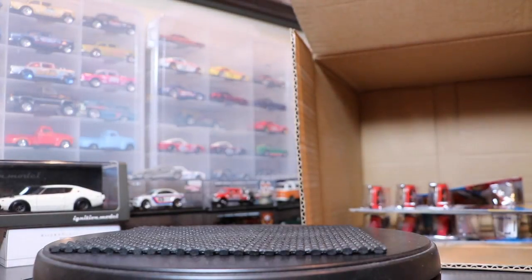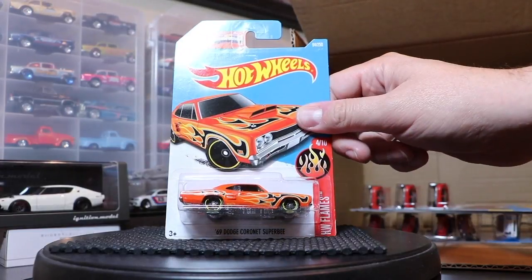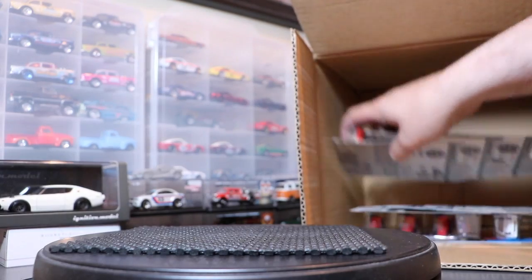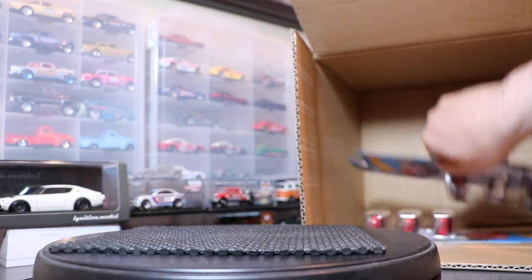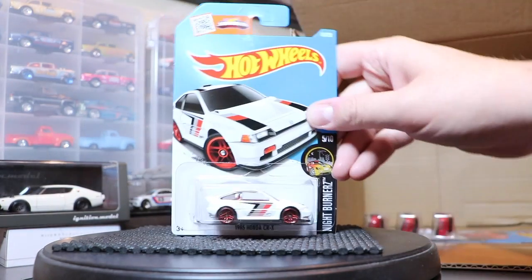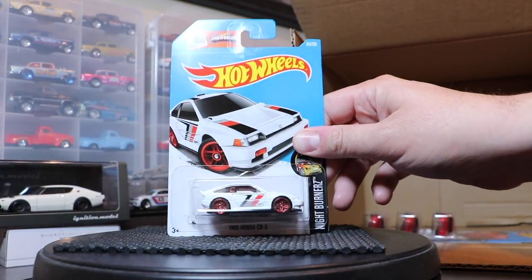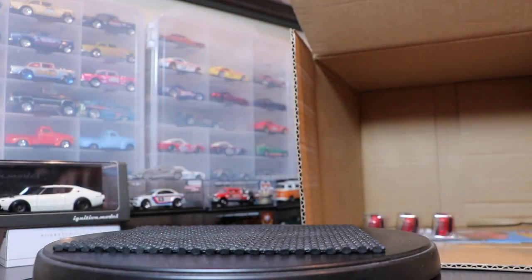Holdovers or just repeats in the case. Here's the car that fell out. So the Dodge Coronet Super B, I think we've seen that one before, right? In orange. What is this? Maximum Leeway. Alright, another recolor that I think you're interested in. Not the Quick and Sick, not the Bullwhip, but the Honda Civic. It's late when I'm taping this tonight. CRX. Honda CRX in white. We'll get into that one.